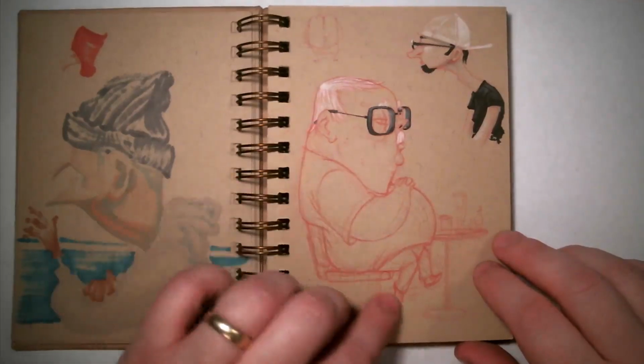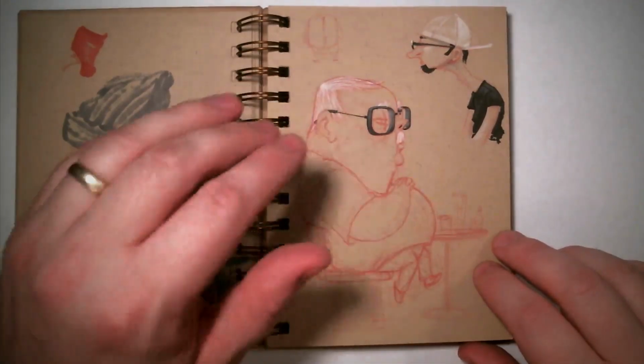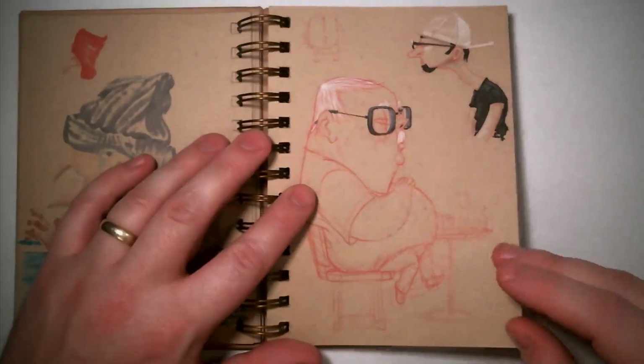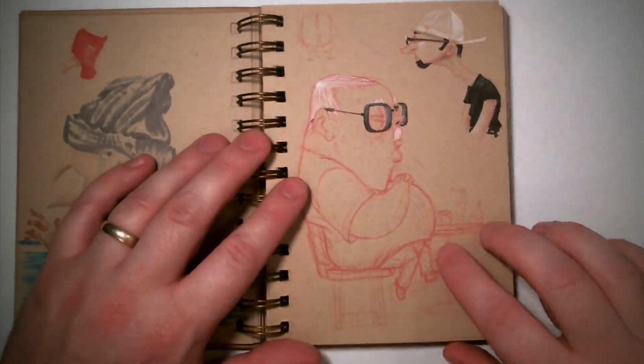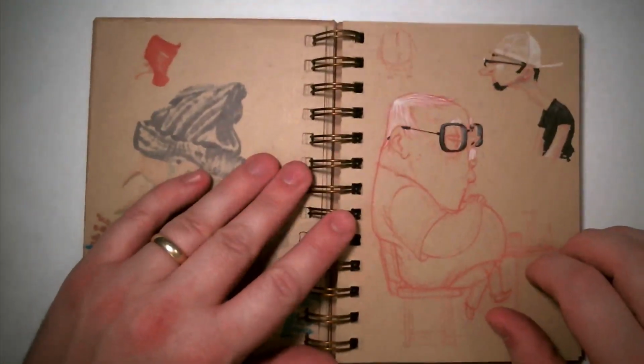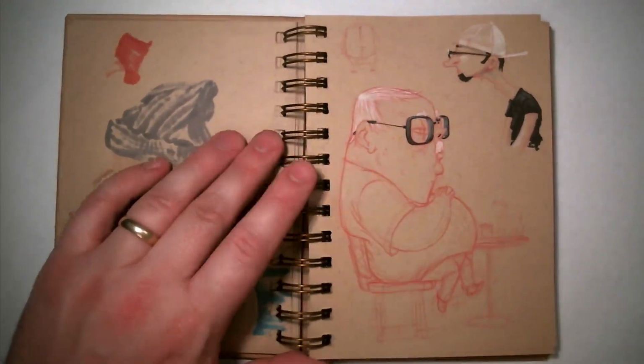I kind of like the way this guy was when I did his glasses. I started inking him, and I was like, I like him just like that. I don't want to ruin him. So I just left him the pencil sketch and just inked in his glasses. I like doing that from time to time.